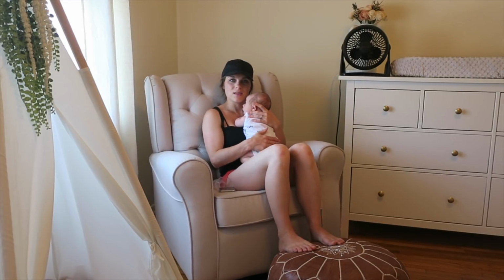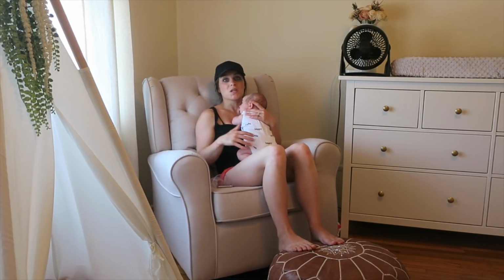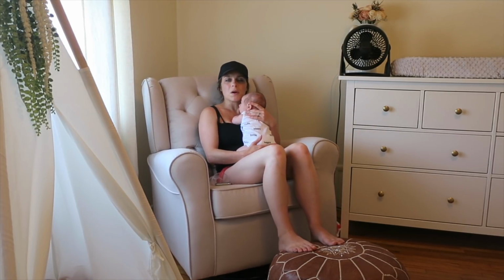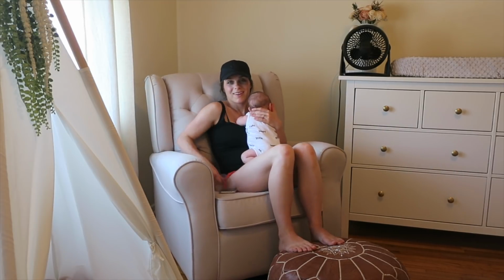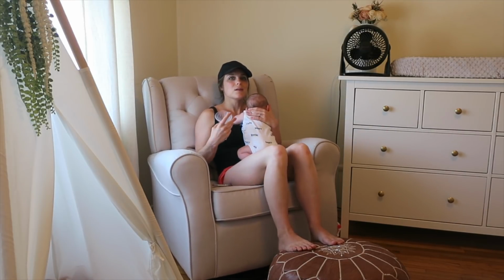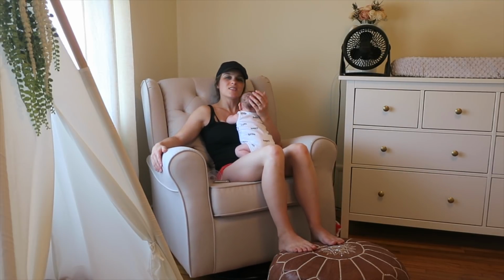I think he likes it because he can regulate the speed of his sucking versus my boobs just kind of squirting it in his face. So I think he really enjoys that. We give him a couple bottles a week of breast milk that I've pumped, because I pump usually before bed so I can actually sleep a little bit. But he's a good little eater. He does a good job.